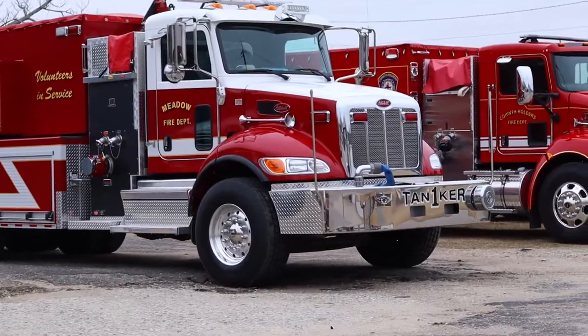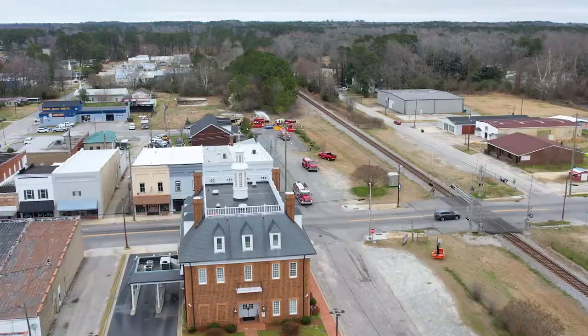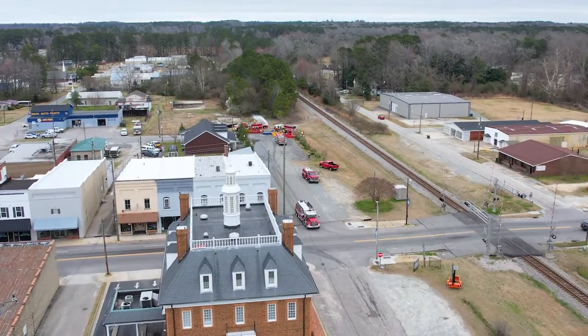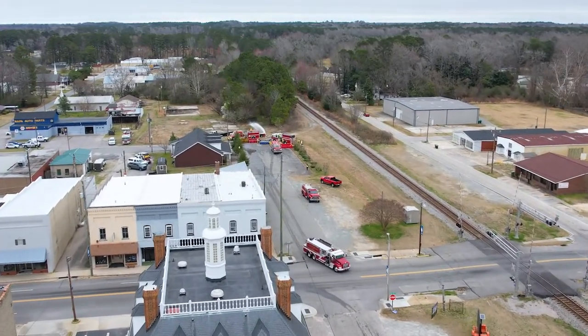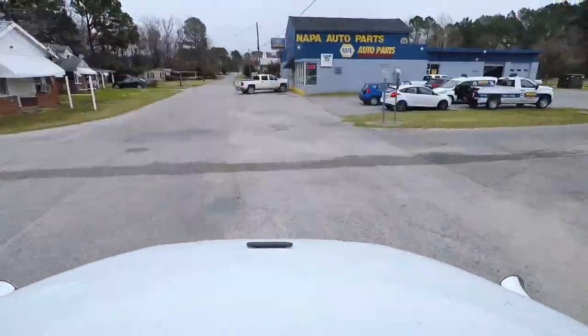We have a major emergency and we see that we're going to have to bring in tankers, which a tanker apparatus is basically a truck that hauls water. There's a lot of situations where we have to do a water shuttle. In our district here in Kenley and in other parts of the county, there's no fire hydrant. So in those situations, we're going to have to bring the water from a water source to the fire.